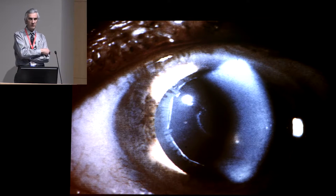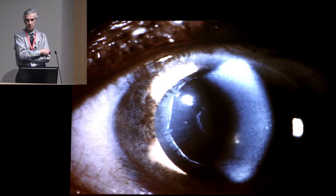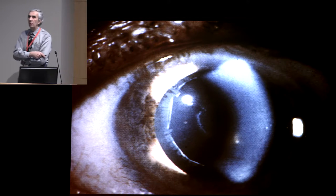Pseudo-X. And how does pseudo-X cause glaucoma? So you get deposits from the pseudo-X. Exactly. That material, which is here deposited on the surface of the crystalline lens, you can see where the pupil has scraped it as the pupil moves in and out, that material will actually get deposited in the trabecular meshwork.